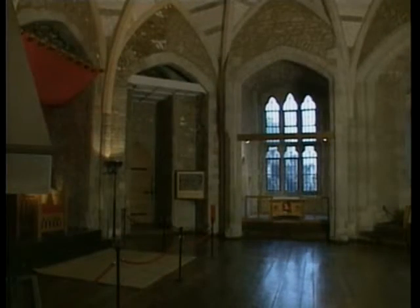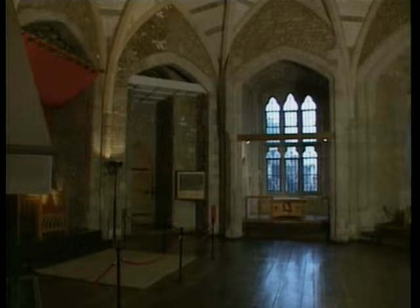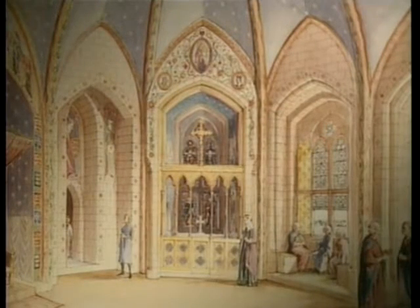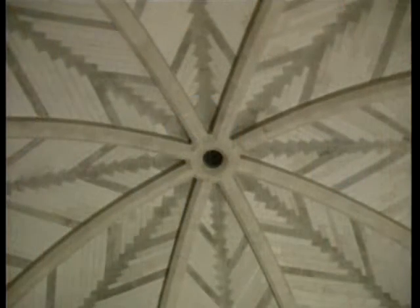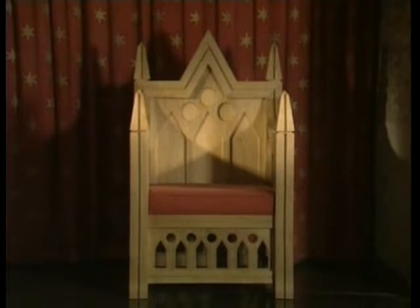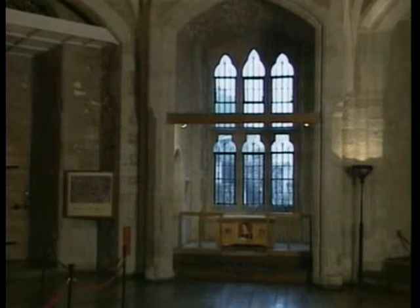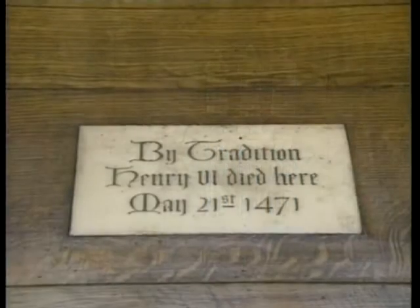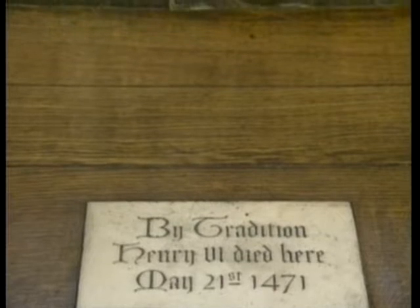This is the one surviving part of the palace, the Privy Chamber in the Wakefield Tower. Here Henry and his family lived. They gave private audience and worshipped. And in this same oratory is thought to be the place where a later king was murdered, Henry VI, who by legend was struck down while kneeling in prayer.